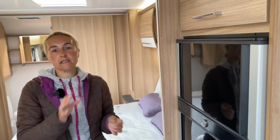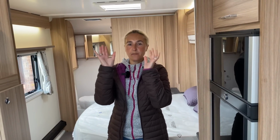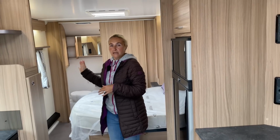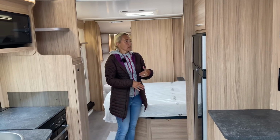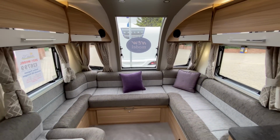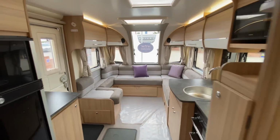If you are using this as a 4-berth, the only thing you'll think about on a night time is the 2 people that are sleeping in the lounge area are going to have to come through the bedroom to get to that rear washroom, and that's the only thing to consider on this type of layout. So as I say, that's where your privacy screen is going to be. Now first of all, we're going to come here to some wardrobe space. So what we'll do is we'll take a look at that first of all.